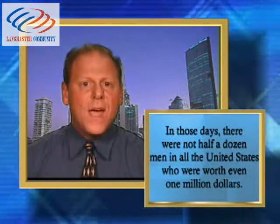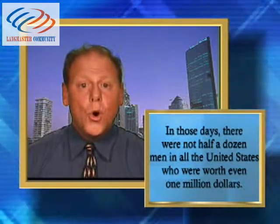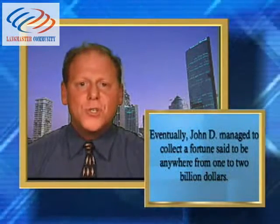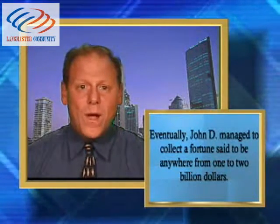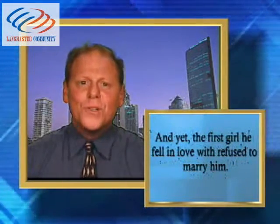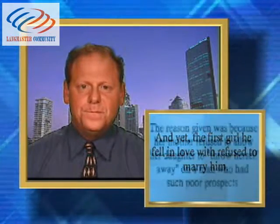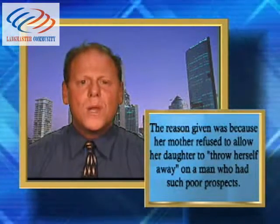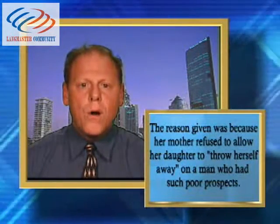In those days, there were not half a dozen men in all the United States who were worth even $1 million. Eventually, John D. managed to collect a fortune said to be anywhere from $1 to $2 billion. And yet, the first girl he fell in love with refused to marry him. The reason given was because her mother refused to allow her daughter to throw herself away on a man who had such poor prospects.